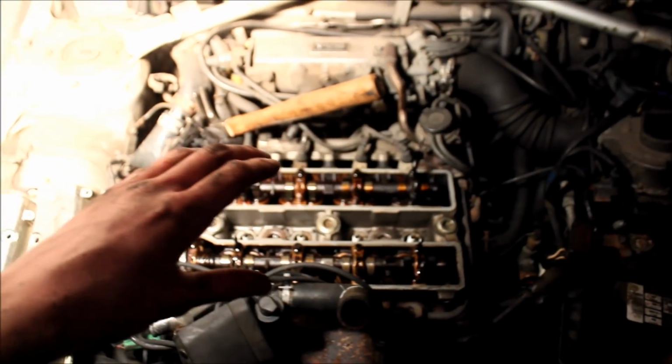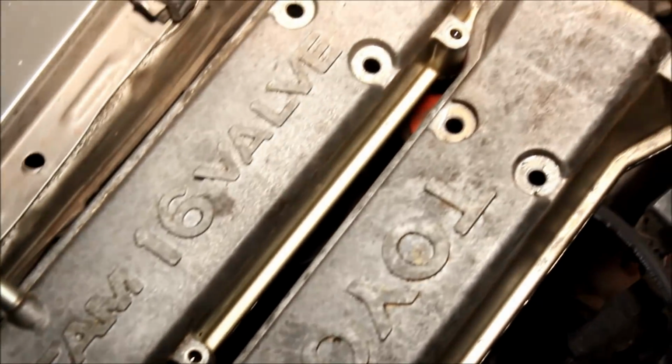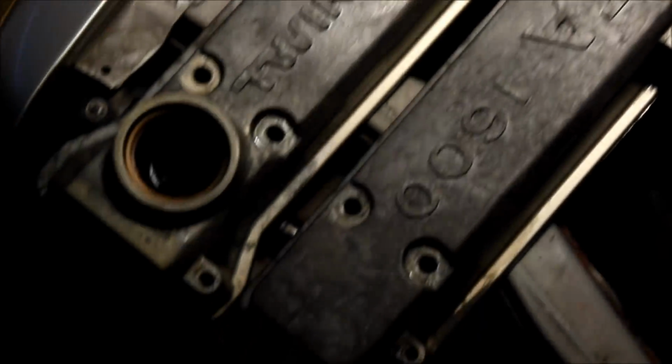So I decided not to paint the valve covers because if I paint them, then that's gonna be the only nice thing in the engine bay and everything else is gonna look like crap. So I think I'm just gonna leave them raw, like this. I think they look fine the way they are. Just gonna put them on and rock it like that because I think it'll blend pretty well and I don't want to wait for paint to dry. So I'm gonna go ahead and put them on right now.